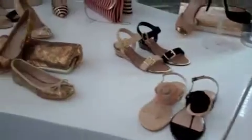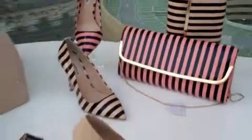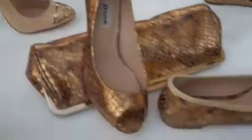Something else we feel very passionate about is metallics and Perspex. We do have quite a good range of shoes, and they go from casual to dressy. There are many hues and tints ranging from pastels to neons in the spring-summer collection. However, Dune has its one strong color for the season.